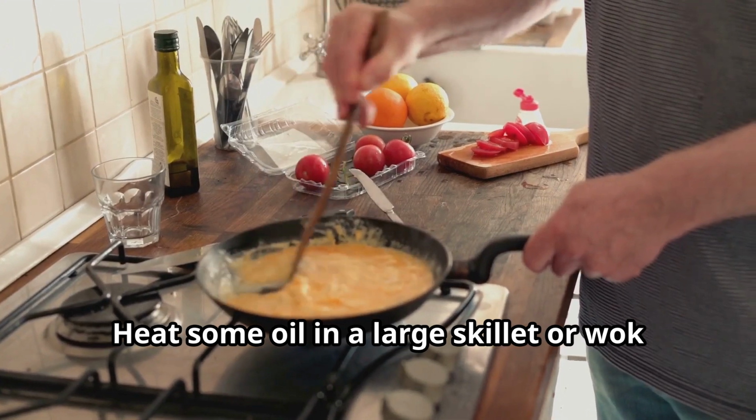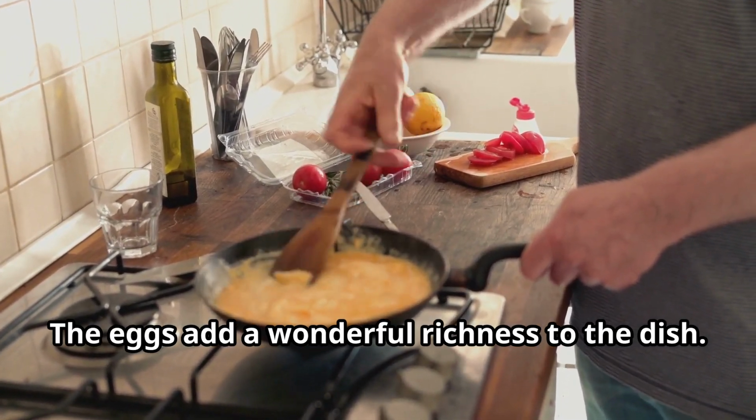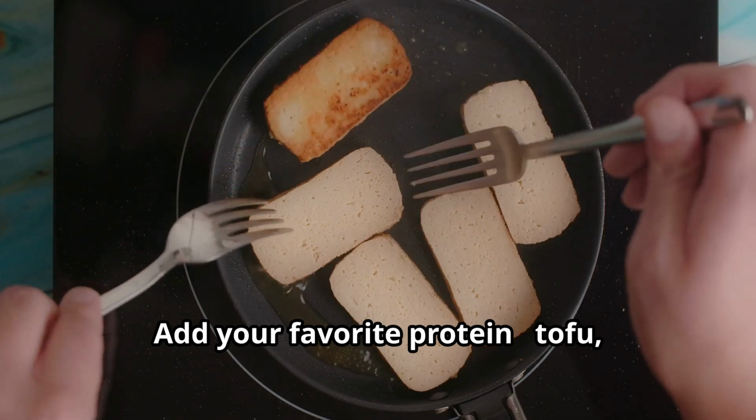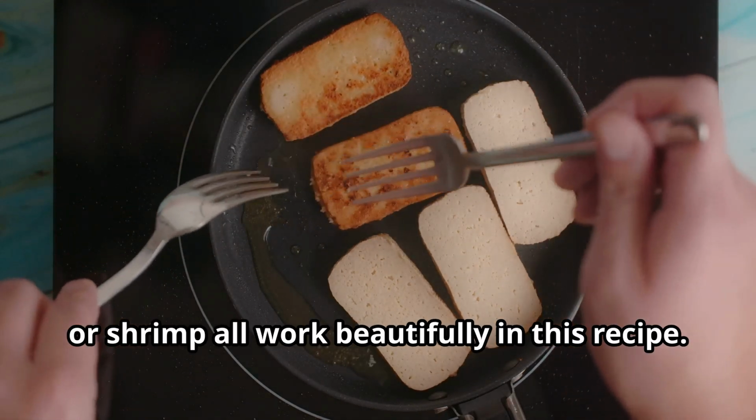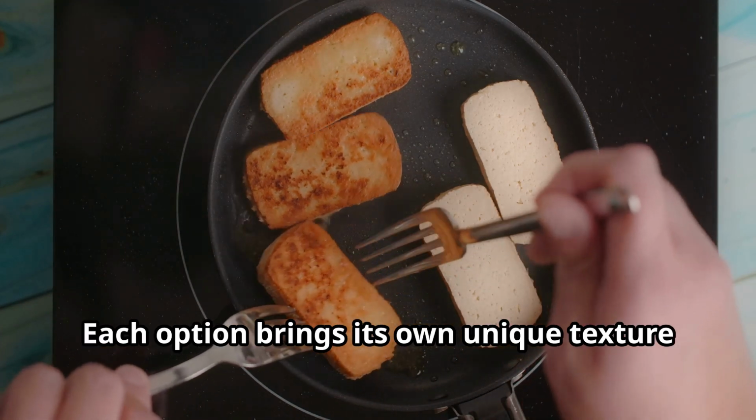Heat some oil in a large skillet or wok and scramble a couple of eggs. The eggs add a wonderful richness to the dish. Add your favorite protein. Tofu, chicken, or shrimp all work beautifully in this recipe. Each option brings its own unique texture and flavor.